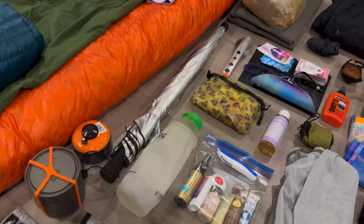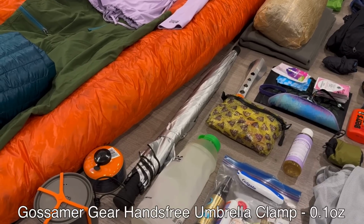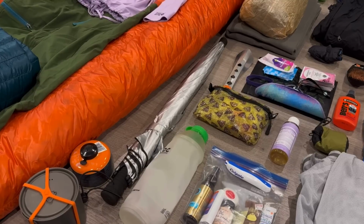Here is my umbrella. This is the Gossamer Gear umbrella. I do also have the umbrella attachment clips on my backpacking strap. This is a new item for me this time around, and I'm excited to try it out.